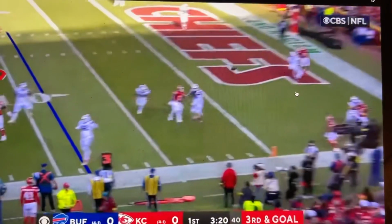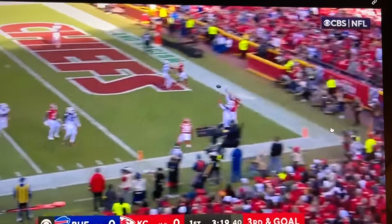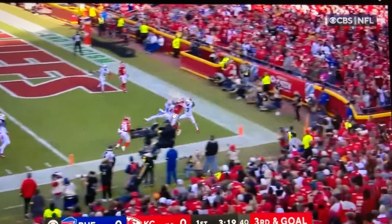And then I love this. Keep watching the eyes. Elam comes off his guy in the end zone and back helps the safety who had the other guy behind him. Interception.